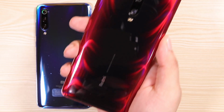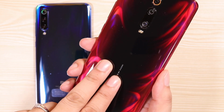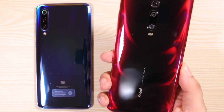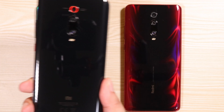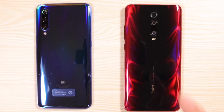Now the Redmi K20 Pro is one of the cooler designs I have seen this year. This is also gradient, by the way. It goes from black to red, but it does have that 3D fire effect right there. It's very cool, but some find it cringy. I'm not sure why. If you don't like this color, it does have this carbon black color, which kind of resembles the Pocophone F1. And it does have a blue color as well.